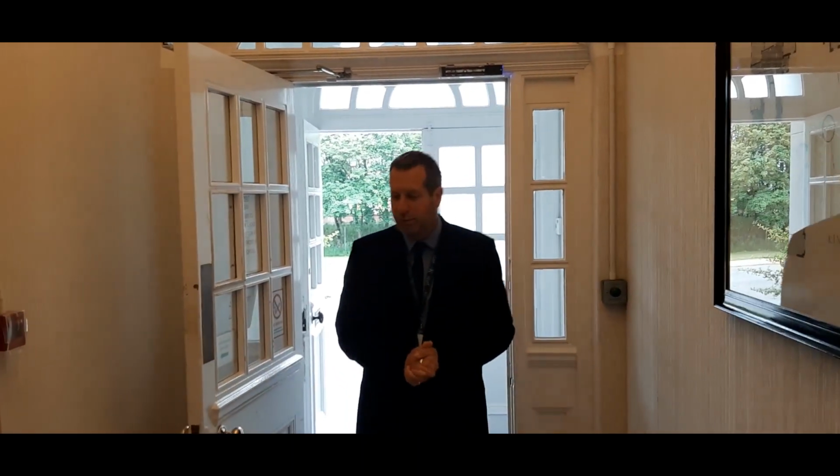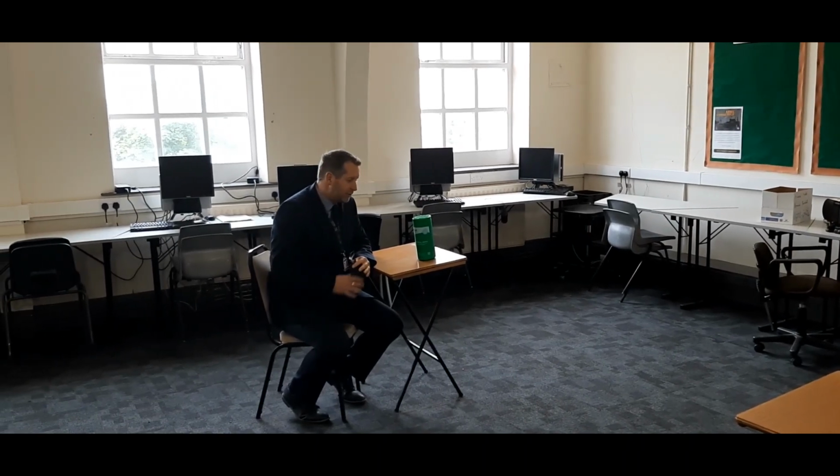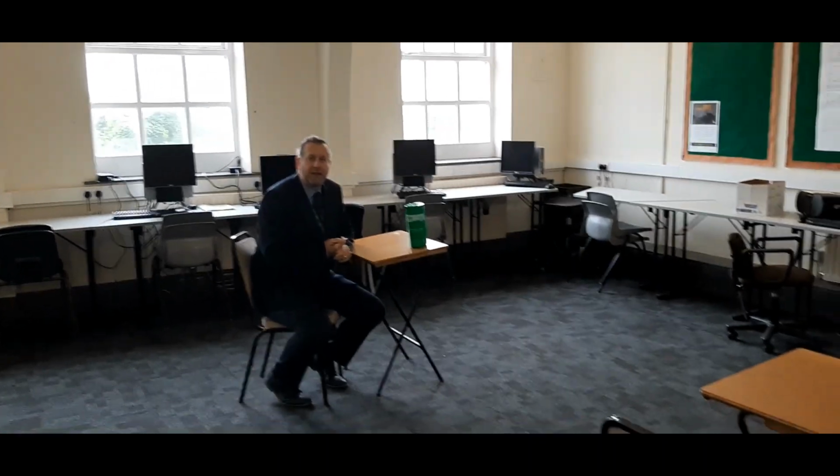As you then enter the school, we will obviously ask you to hand sanitise to make sure that you are hygienic and ensure you wash your hands thoroughly as and when you need to. From here, you go straight through and you move upstairs into the Lancaster room. When you arrive at the Lancaster room, the desks will be cleaned before you arrive to make sure there's no cross-contamination. You will need to bring your own pen, calculators, anything else that you need. The desks are socially distanced, and the teachers will come in and deliver the various sessions.